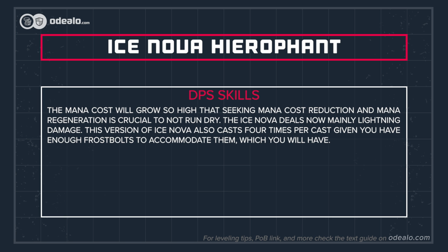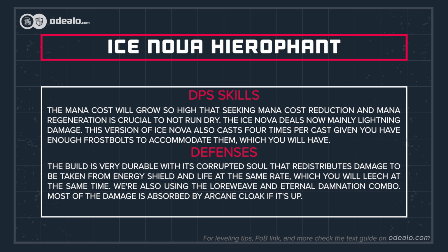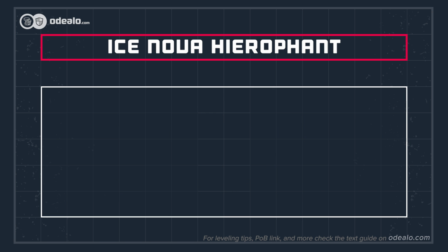This version of Ice Nova also casts 4 times per cast, given you have enough Frostbolts to accommodate them, which you will have. The build is very durable with its Corrupted Soul that redistributes damage to be taken from Energy Shield and Life at the same rate, which you will leech at the same time. We're also using the Lore Weave and Eternal Damnation combo. Most of the damage is absorbed by Arcane Cloak if it's up.